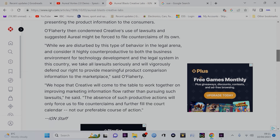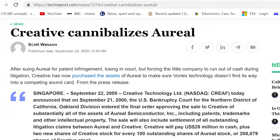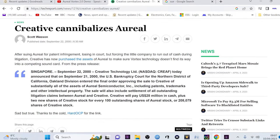I'm going to shut up now finally and let you enjoy some captured footage of some of those later Windows XP EAX games so you can just sit there and drink in the reverb.